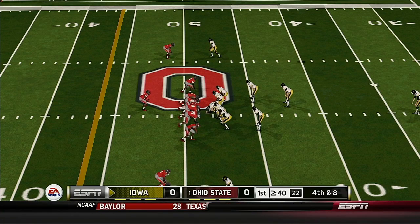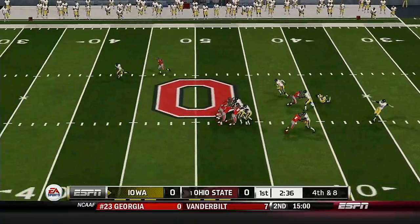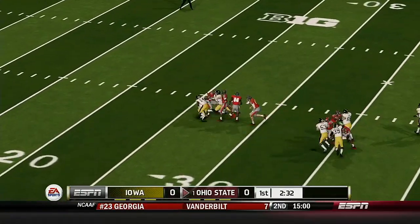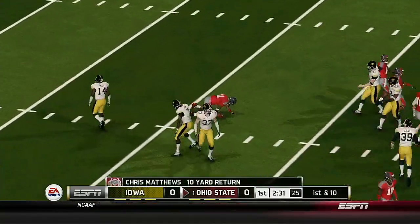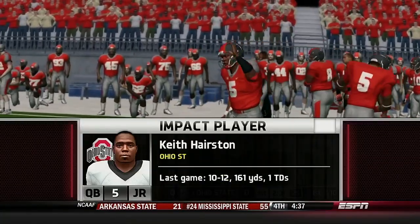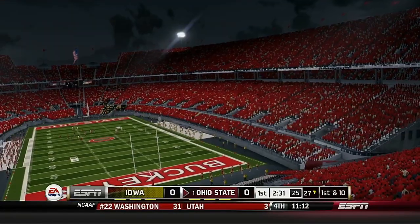Brown is waiting for the snap. He fields it at the 17. And he's tackled at the 27-yard line. The Buckeyes right now, Kirk, I think they've just got to play within themselves. Sometimes you get at home and you get just a little bit too fired up at the beginning of a game. I agree with you.